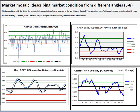Market mosaic, page 2, charts 5 through 8 are simply additional measures that support swing and position traders to describe market conditions and are of less interest to day traders.